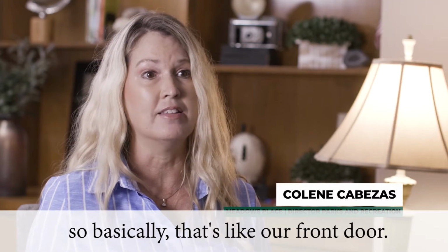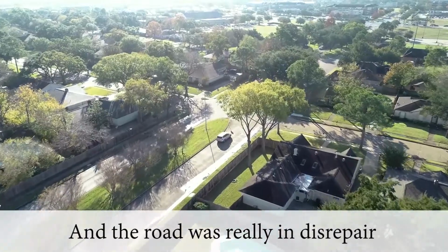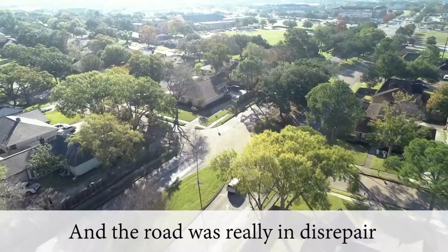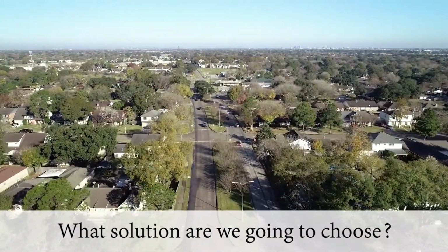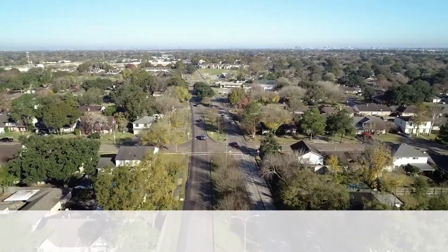Kirkwood connects Houston to Stafford, Meadows Place, Sugarland. We're all connected, so basically that's like our front door. And the road was really in disrepair. It needed to be re-engineered and redone. What solution are we going to choose?